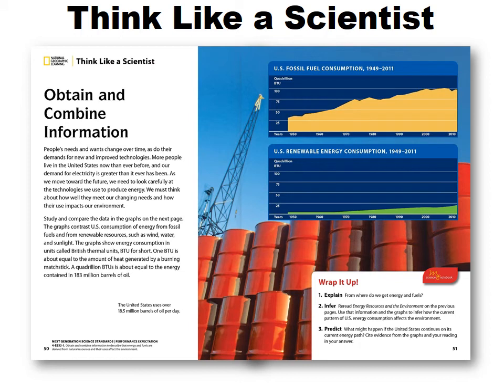We also have a Think Like a Scientist section to help students develop real-life science skills from the Next Generation Science Standards, such as developing models, making observations, obtaining information, planning investigations, and making an argument.